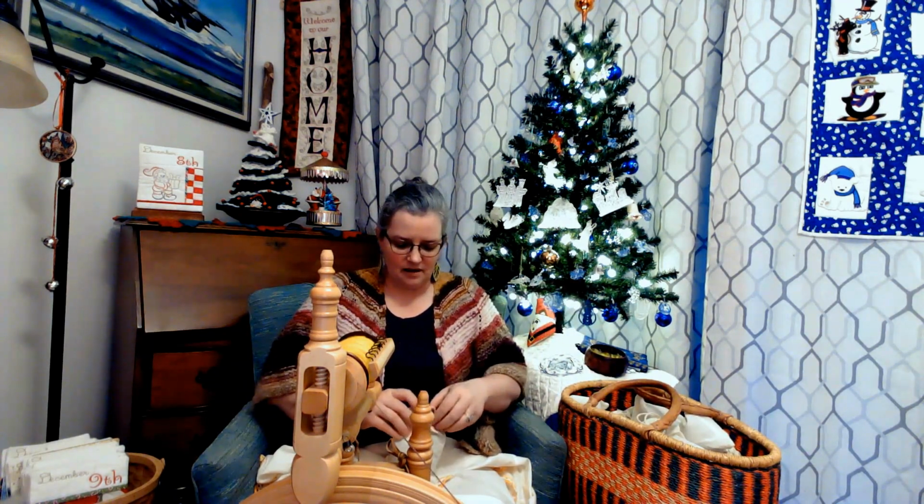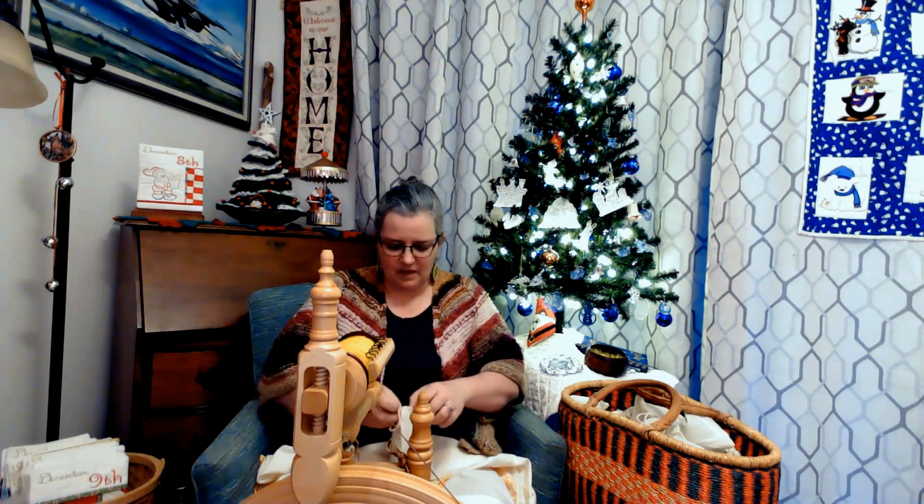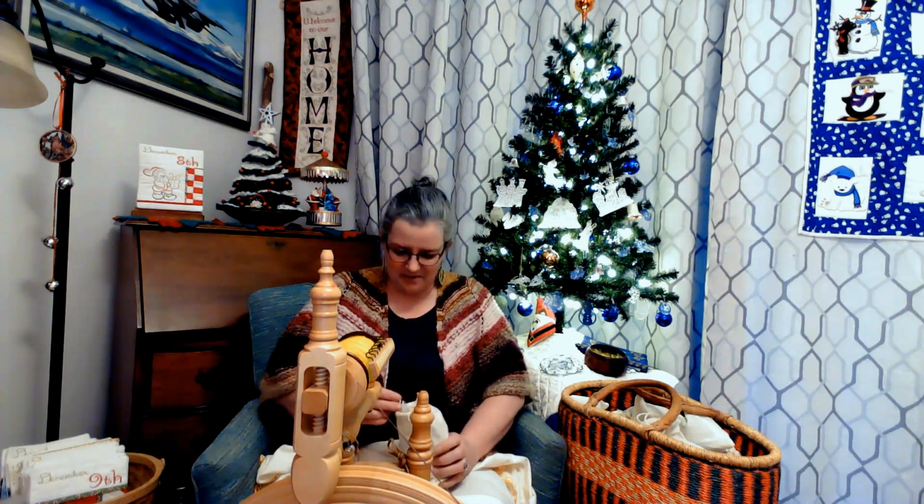So closing my eyes and digging in and pulling out a bag of fiber. Yesterday, when my husband came and saw my wheel, he exclaimed, "Oh my goodness, yellow!"